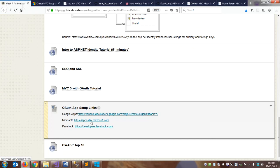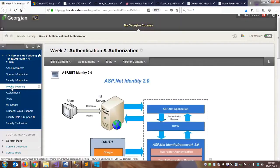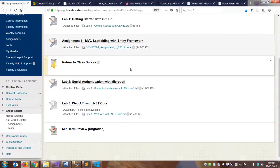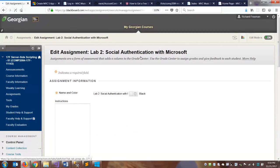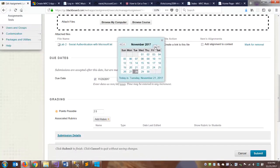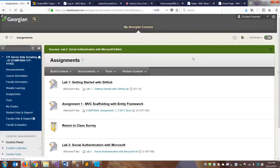But yeah, if you want to go ahead and do it, the lab is on Blackboard. If you want to do it before next week, it's open now. You can do it anytime. I'll change the due date for lab 2, so it won't be due for 2 weeks. So it's not due next week. It's due the Monday after, on the 4th. That's fine. If you want to go ahead and take a stab at it, go ahead.